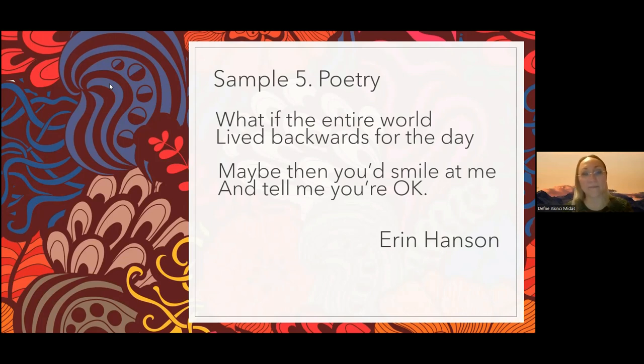So let's do that. What if the entire world lived backwards for the day? And maybe then you'd smile at me and tell me you're okay. This is full of feelings. And I can understand that this person doesn't smile at this person, because it says, what if the entire world, this is a hypothetical case. So normally, this person doesn't smile and tell her or him that they're okay.